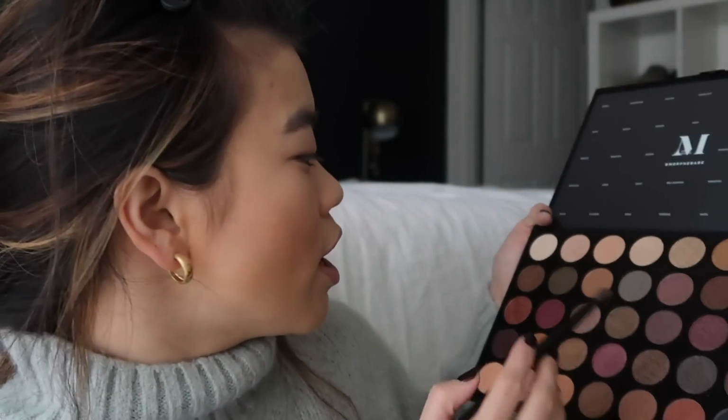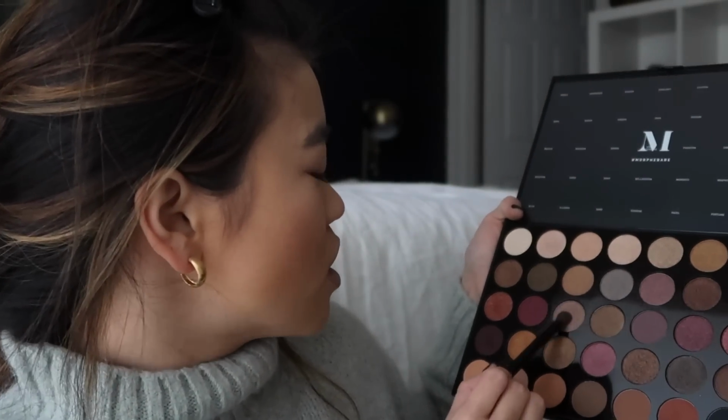So now that I have Champagne over my entire lid, I'm going to go in with a little bit darker of a neutral, and I'm going to use the color Sworn. This is a really great second shade to use kind of on the lower part of your lid. And like I mentioned, I want to start with a lighter look so that you guys can see that if you're not into bold eye looks, there's still something in this palette for you. So I'm just going to take this shade and start on the outside and work it in, kind of focusing on the lower part of my lid, so not going all the way up to the brow.